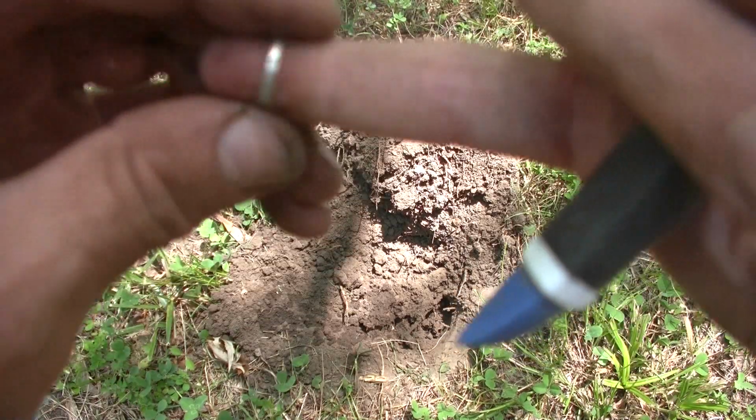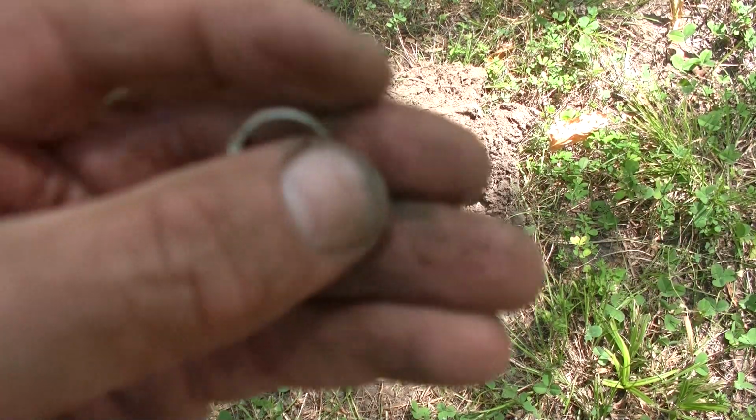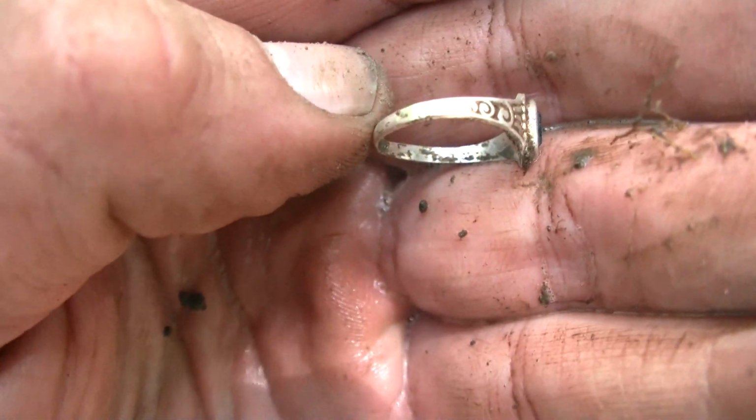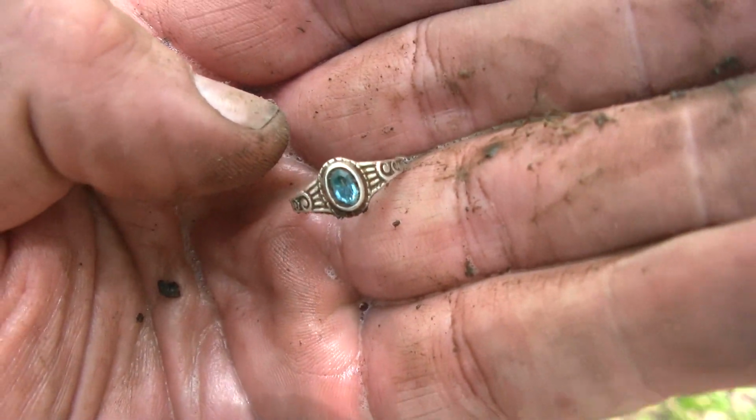I can't tell on this. It's got an odd color, but I think it is just a silver ring. Not sure if you guys can see any markings in there or not. I can't, but I am tickled as all get out with that, no doubt. That is real. Woohoo!